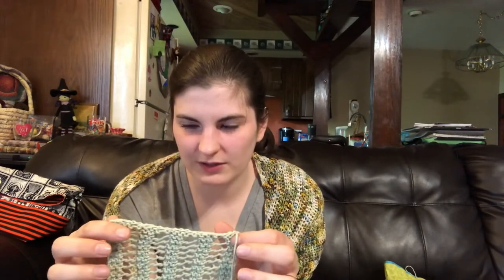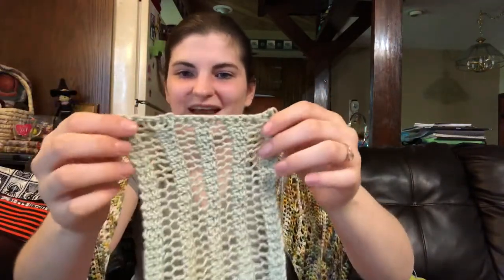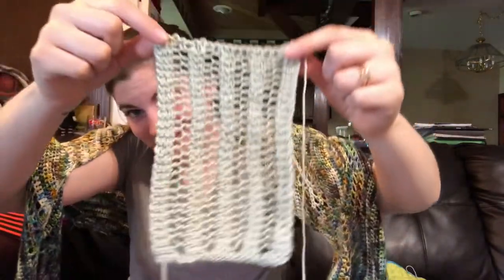And then after that, I had a quarter of a ball left of that Paintbox Aran, and I saw this pattern on Ravelry. I don't think I wrote it down. I'll link to it. I'll put the name of this pattern here. It was a pattern for a simple scarf, I think a one row lace scarf, something like that. I just wanted to try it out, see if I could do it. I learned how to do yarn overs and knit two togethers. And that's what that looks like.